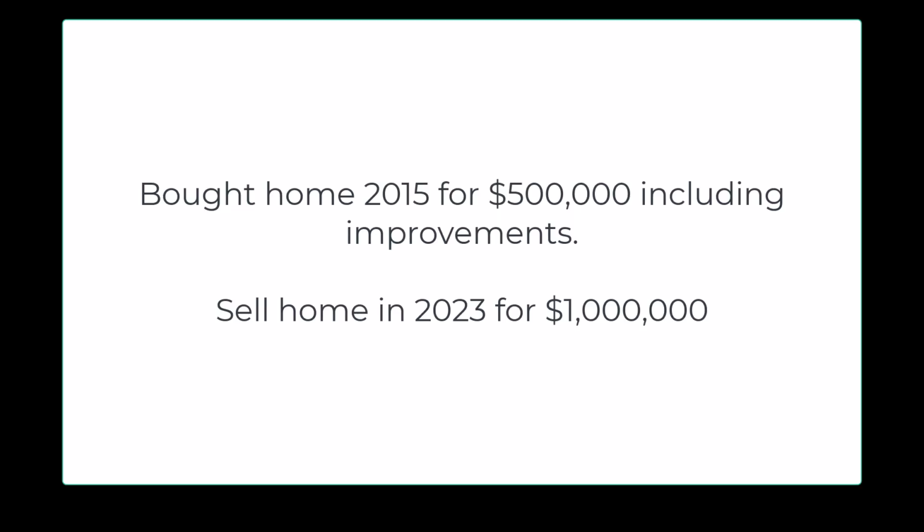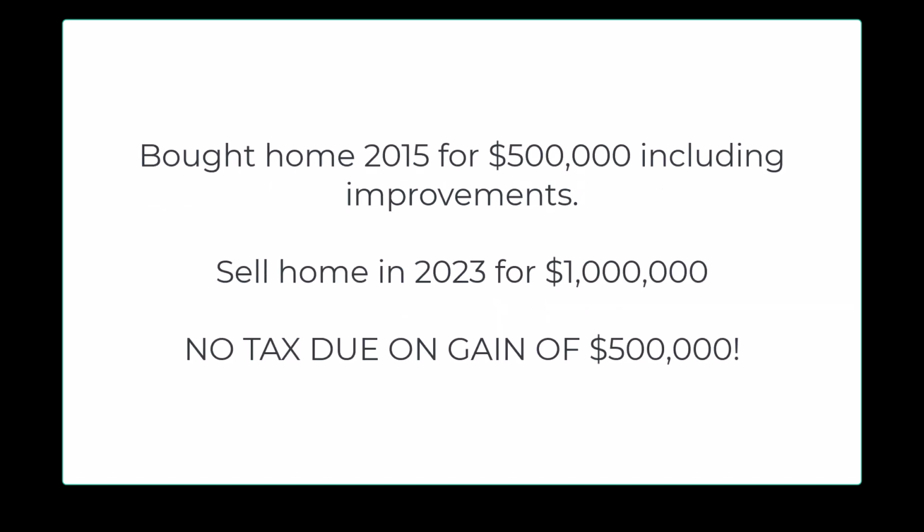In other words, let's say that you're a married couple and you bought your home 10 years ago. You bought it for $500,000, including improvements, and you now sell that home for $1 million. That entire gain of $500,000 comes to you tax-free. You can use that money to generate tax-free income using the ideas that I presented above.